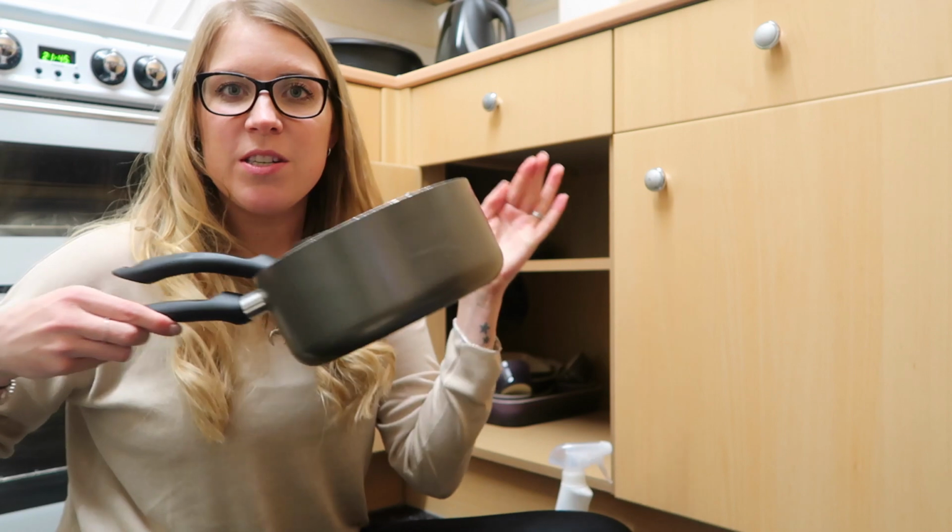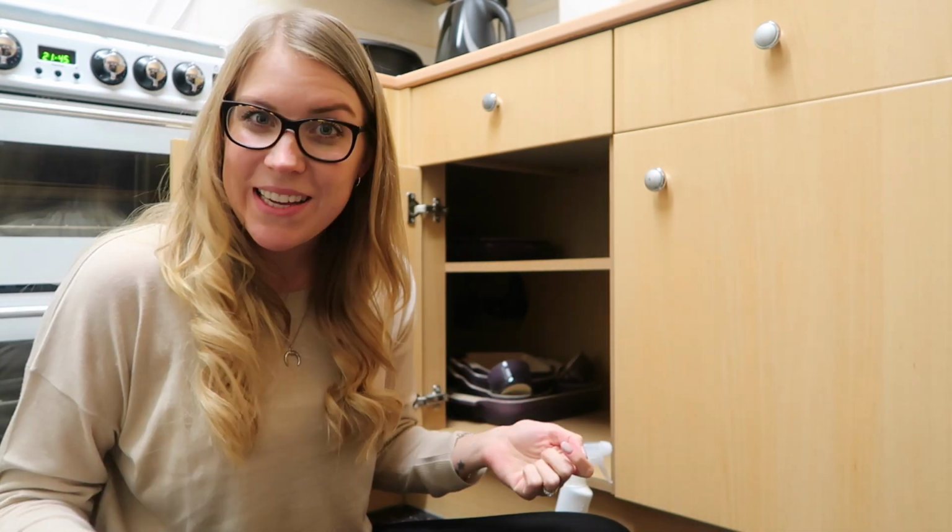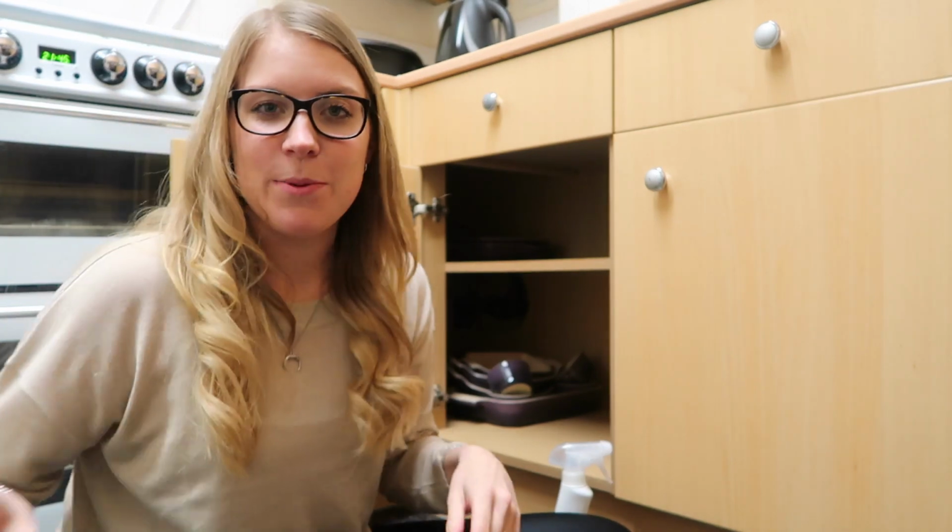I'm getting rid of a bunch of pans. Isla's nursery are actually looking for pots and pans and things at the moment because they've got a new mud kitchen that they've just made, so that's where they will be going.